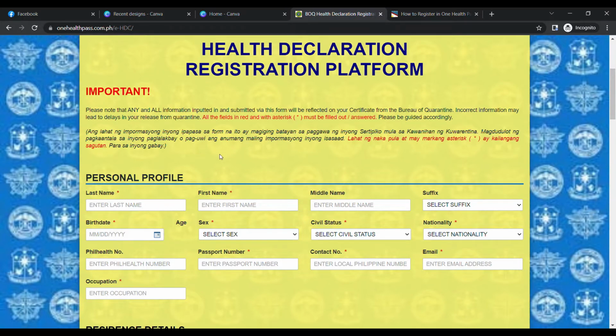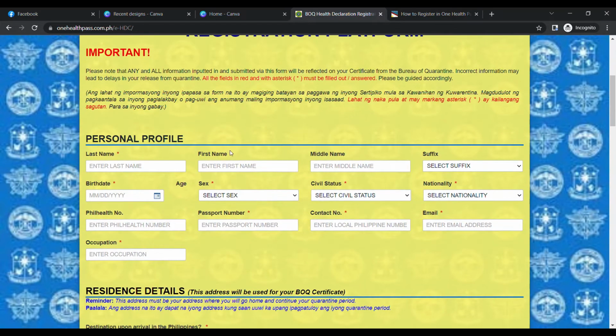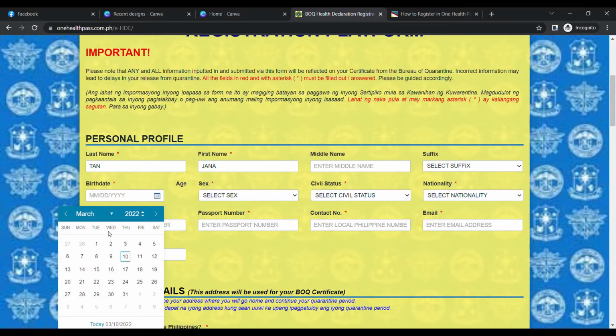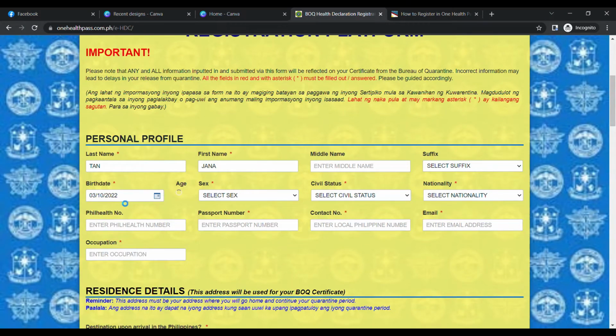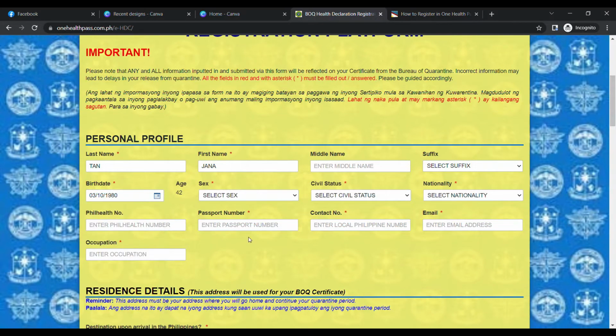So for example, if you are the unvaccinated Filipinos, subject to 5 days facility-based quarantine, it's important also that you enter the proper and accurate data in this form. So you will enter the personal name. Last name is Tan, for example. Okay. And then your birth date, for example. Birthday is, right? And then I am female.